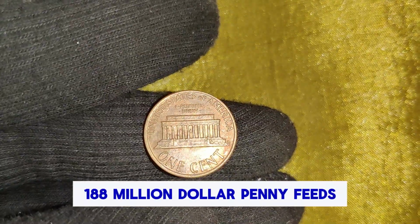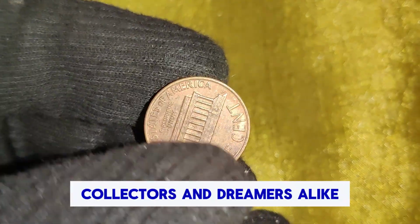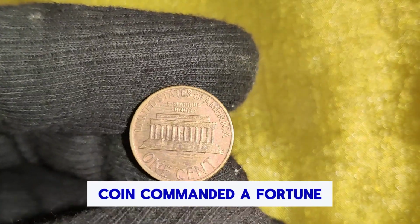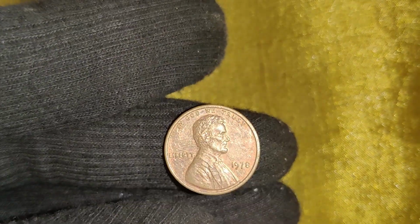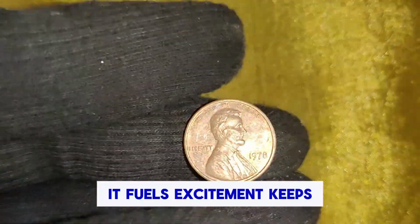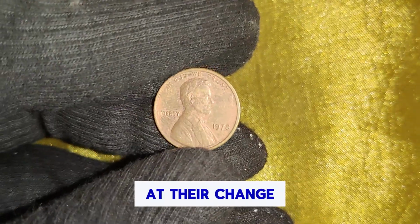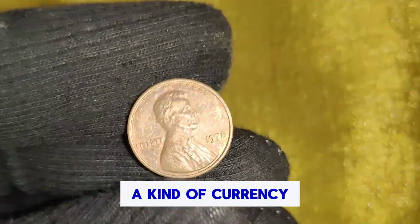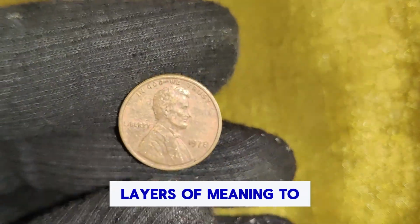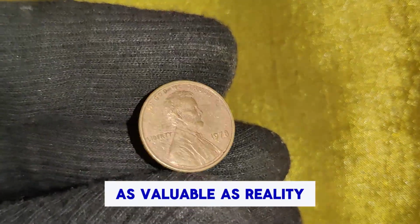The narrative of the $188 million penny feeds into this dynamic. Collectors and dreamers alike whisper about its existence, about a secretive auction where a single 1978 coin commanded a fortune beyond comprehension. Even if the story remains shrouded in mystery, it serves a powerful purpose. It fuels excitement, keeps interest alive, and ensures that people never stop looking closely at their change. The legend itself becomes a kind of currency, circulating through conversations, articles, and videos, adding layers of meaning to the coin. And in the world of collectibles, perception can be just as valuable as reality.